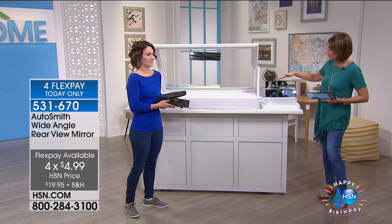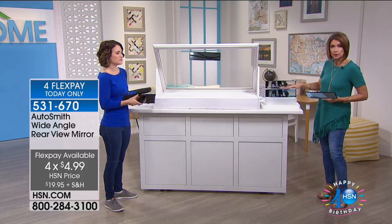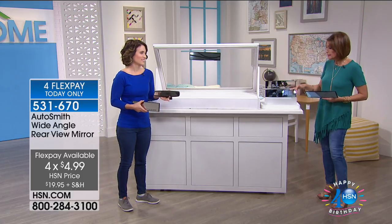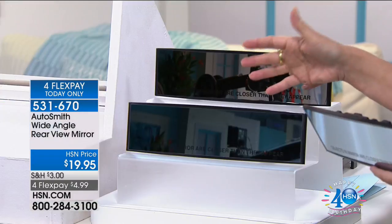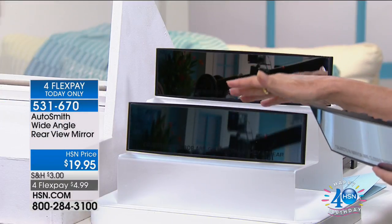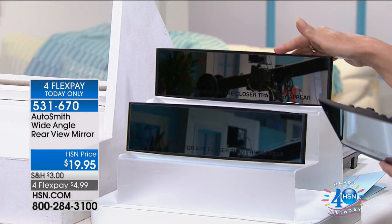Now this is the chrome up here that you're seeing. This is the one that has a blue tint. If you know you drive a lot at night, then you might wanna do that because it helps a little bit in terms of clarifying your vision. Cuts down the headlight glare. Yeah, exactly. Headlights are really bright nowadays with the LED, so the blue helps cut that down.